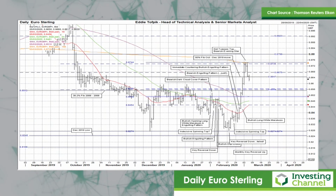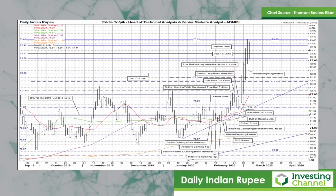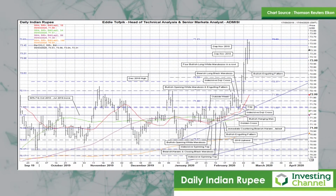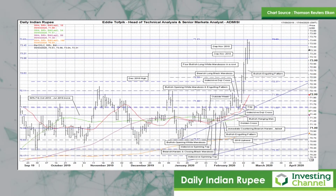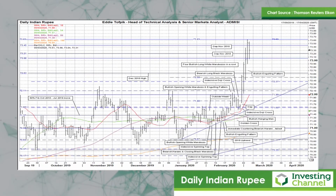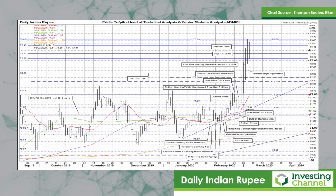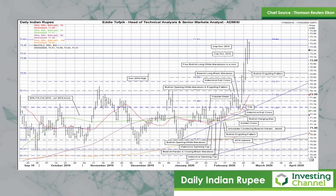The next chart to look at is US dollar against the Indian rupee. Yesterday, a fourth bullish long white Marubozo in a row, a more than suitable follow-on higher to the previous session's bullish engulfing pattern. Prices punched up clean through and filled the interesting gap dating from November 2018 between 73.21 and 73.45, closing well over it.